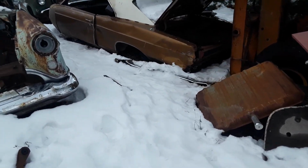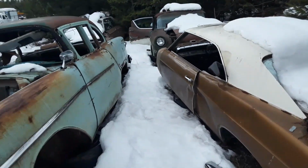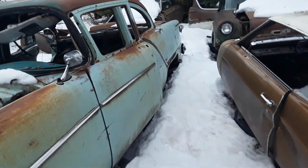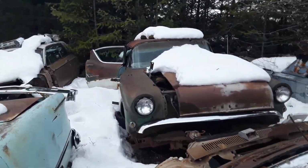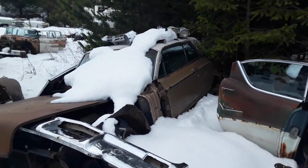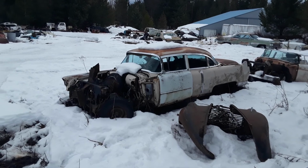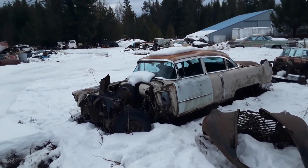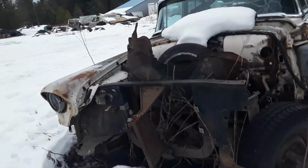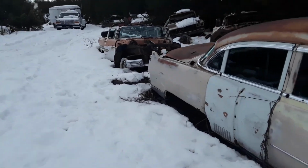What was this, a 67 Skylark? 66 Buick GS. And the green one? 57 Buick. 64 Thunderbird. And what's this big one? 54 Cadillac. And then, is that a wagon with the top cut off? That's a 58 Ford wagon.